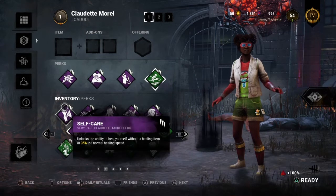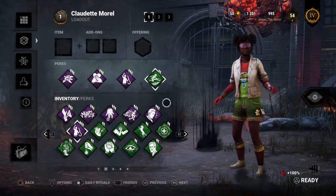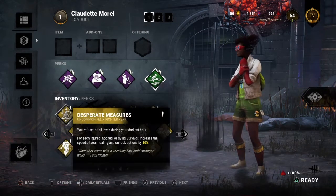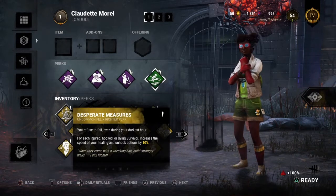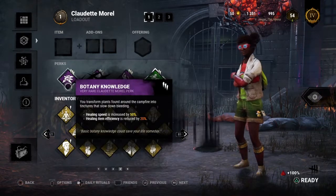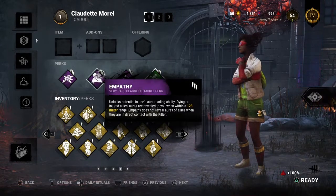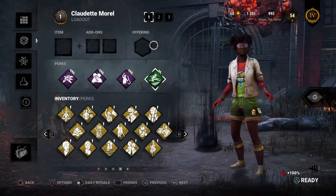I also got Self-Care 3, and originally I was going to be doing Self-Care with Botany Knowledge and Desperate Measures, but I literally did not get a single extra level of Desperate Measures, and if there's any survivor I want to see it on, it's this one, because I want to do Desperate Measures combined with Botany Knowledge with Self-Care and see if you can make it any sort of viable.